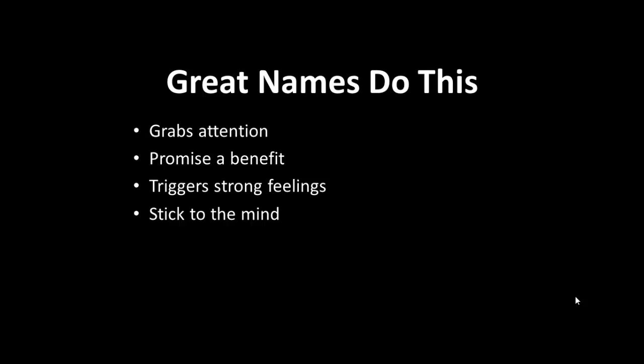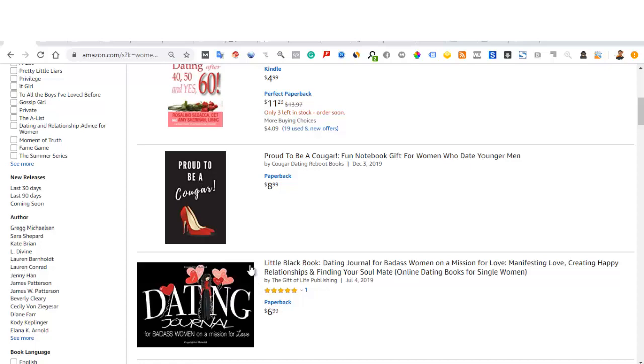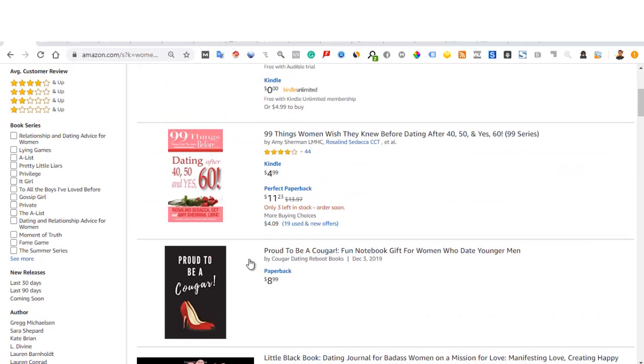So you want to look at different things to help with your inspiration. We'll be looking at similar books, magazines. These are the things that you need to look into so you can draw your inspiration from them. So you look at similar books. If I want to do that, all I need to do, for instance, is go to Amazon right here. I just made a search here, women dating. You can do any search around your own topic, around your own niche. Here I'm seeing a whole lot of different titles. Using all of this will start giving a push to your creativity, to get your thinking cap on and have your creative juices start flowing. So you want to look at similar books and see how people are structuring their titles.